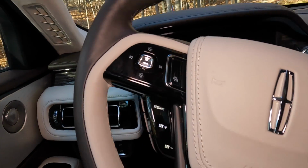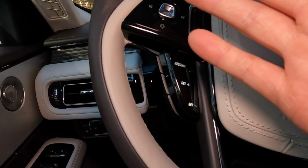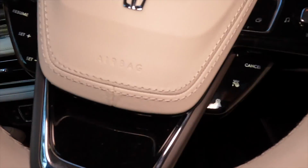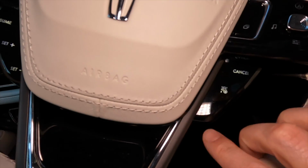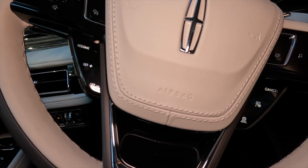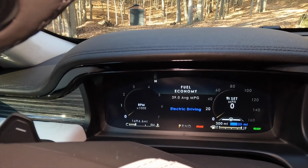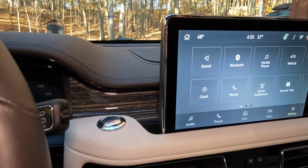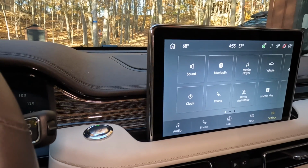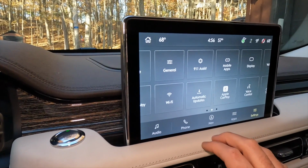Well, press that and all these buttons light up to illuminate all the different cruise control options you have. This does, of course, have adaptive cruise control. There's this distance setting right there, and I will take it on a highway test later to talk about those things. That is a fully digital instrument cluster screen right there, and then a 10-inch center console touchscreen right there with lots of options. As you can see, all kinds of things right there.